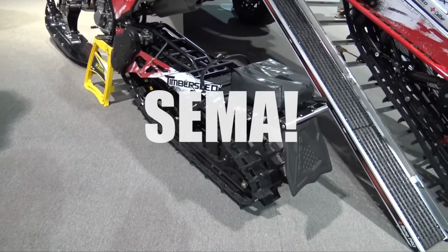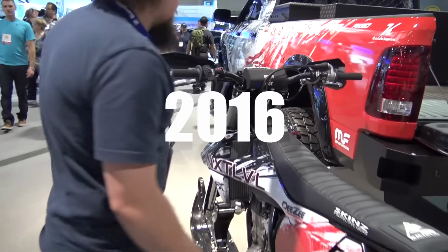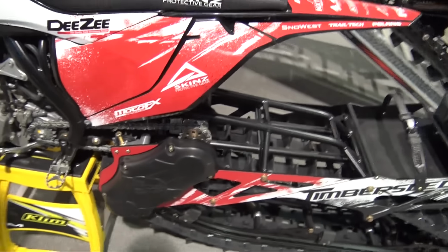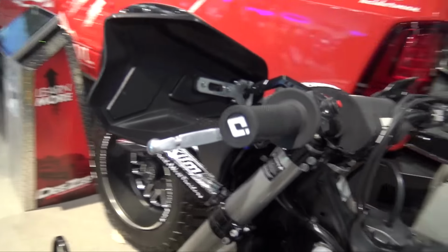What is this here? This right here is a Timber Sled. It's our newest model, a 2016 edition. It's something we built for the show this year. So you guys don't sell this though? This is just specific for the show? Yeah, this isn't for sale. It's just to show what we can do. But we can custom build if you want, if that's up to you.